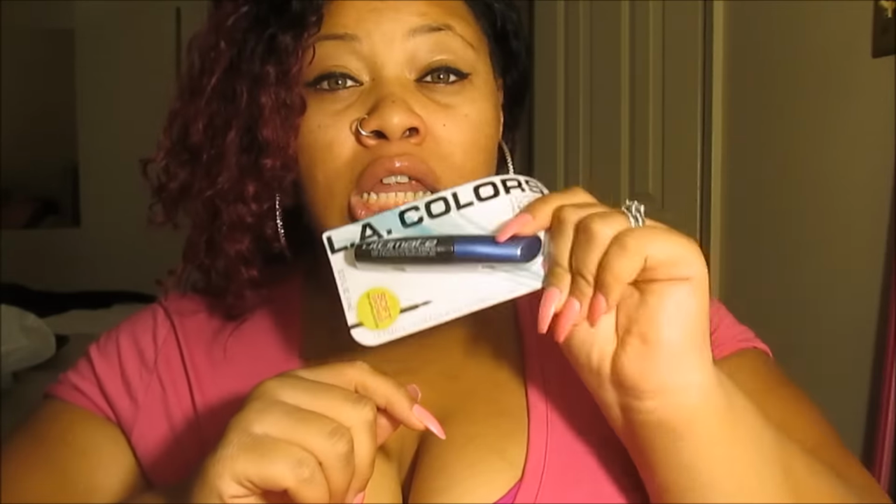This is the LA Colors liquid eyeliner, and it has a soft sponge tip applicator. I cannot find the one that I already have open because I was gonna swatch it for you guys, but I don't know where it went. I don't know if it's in my car or in my purse. But yeah, this was a repurchase. I had to buy it again. I do not see this anymore. I bought this repurchase like a month ago and I have not seen it again, so that's why I haven't opened it. But I love this liquid eyeliner.